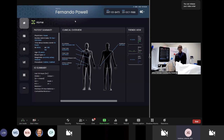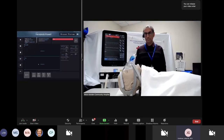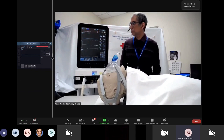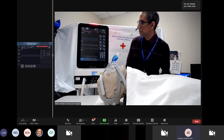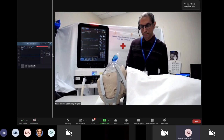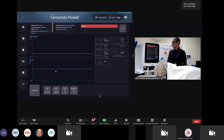All right. Is your patient Fernando Powell? That is correct. Great. I'm going to switch over to the ventilator screen. Now let's look at the ventilator. Just looking remotely, the waveforms are flat. It looks like the patient is not making any efforts to breathe spontaneously, and the ventilator isn't breathing for the patient either because it's expecting the patient to breathe. So that means we'll have to change the ventilator mode to something that breathes for the patient. So let's take a look at what we can do from here.